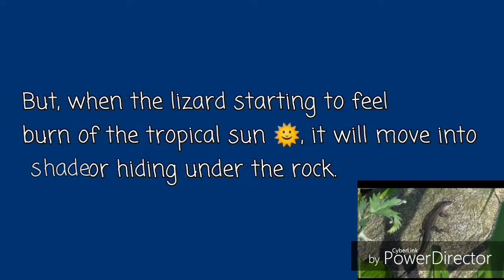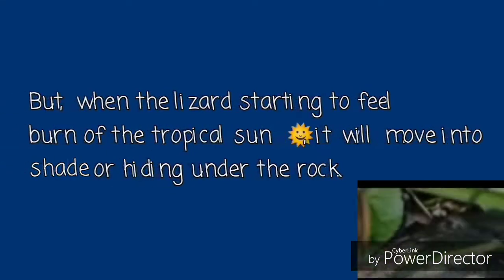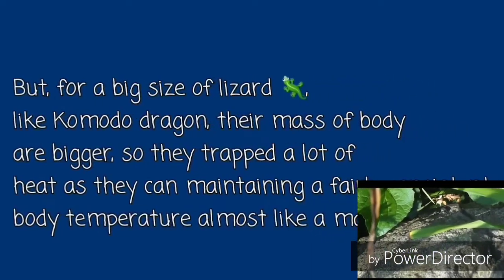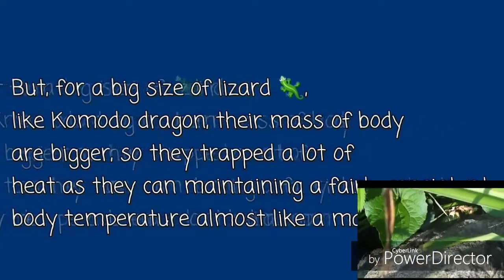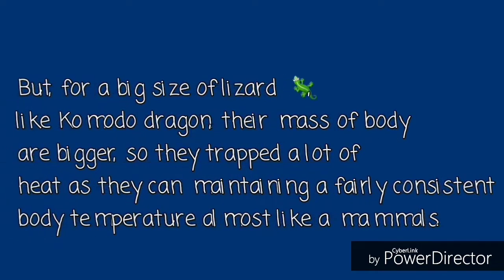But when the lizard starts to feel the burn of the tropical sun, it will move into shade or hide under a rock. But for a big lizard like the Komodo dragon, their body mass is bigger, so they trap a lot of heat, and they can maintain a fairly consistent body temperature, almost like a mammal.